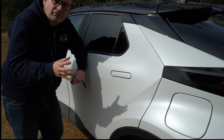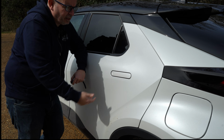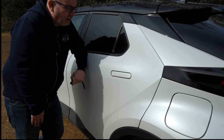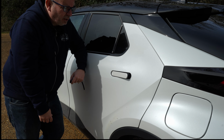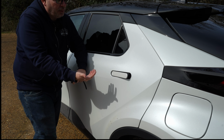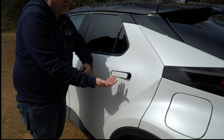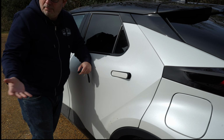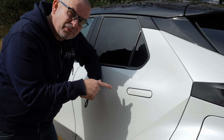Now, one of the features I really like on the car are these door handles. They're very aerodynamic. They fold away inside the door, much like you see on many a modern EV. Let's just open it up. You'll see they pop out like that, which A, is hours of fun if you're a man-child like me, but also you open from under there. That means that you don't get a load of dirt on your hand if you've been driving through a muddy New Forest like I have today. So to me, these door handles are a win.